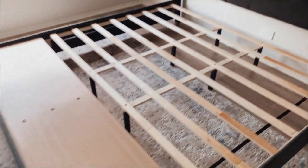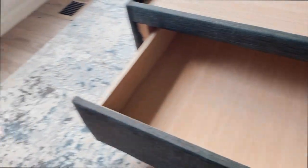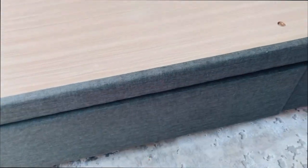It's clearly the next day, but I have the bed all set up. Here is the final result. I finished in probably like 3 hours or so. We have the storage drawers that were honestly easier to put together than I thought.